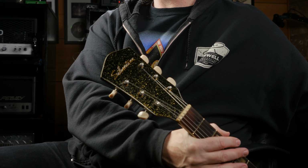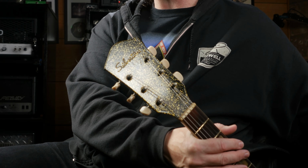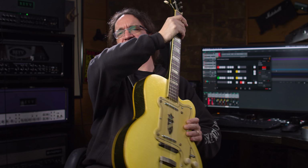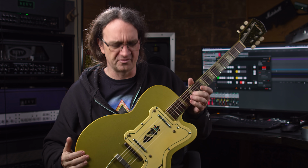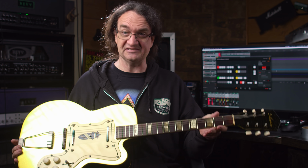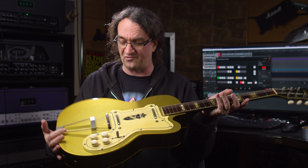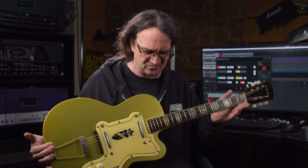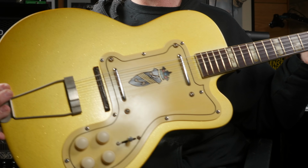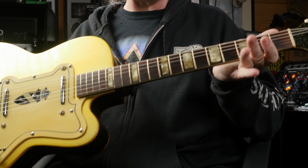So here it is. This is a Silvertone that Steve has dated back to 1958, is it 57? 57, 58. He came up with that date from what he's been able to determine by researching catalogs. And I gotta say, this is in really good shape for being so old, but I can kind of understand why. This thing is so disgustingly ugly. Nobody in their right mind would want to play this, unless they want to stay a virgin for the rest of their life.